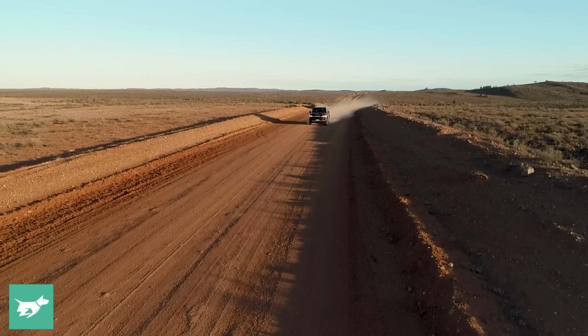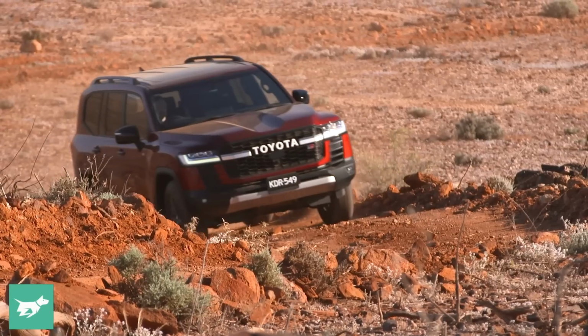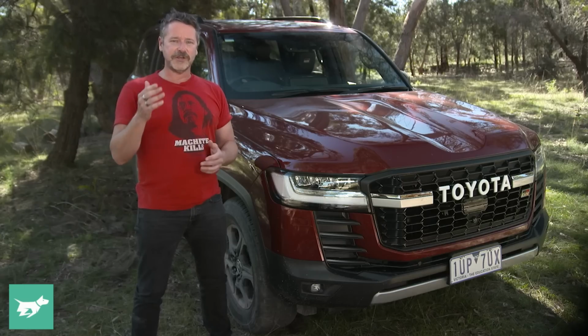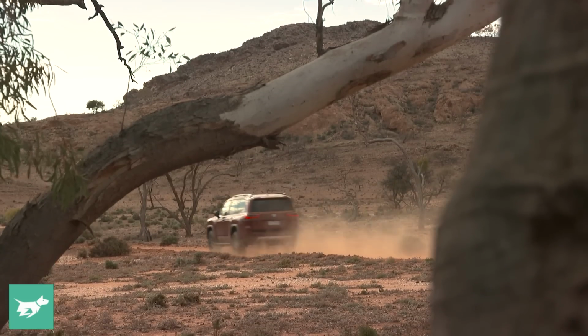Hooting along on this dirt road here, and this thing is just taking it in its stride. It feels really good. It's like Bigfoot walking over turf. If you want one, put your name down now and prepare to be patient. I can tell you, in all honesty, it was absolutely worth the wait.